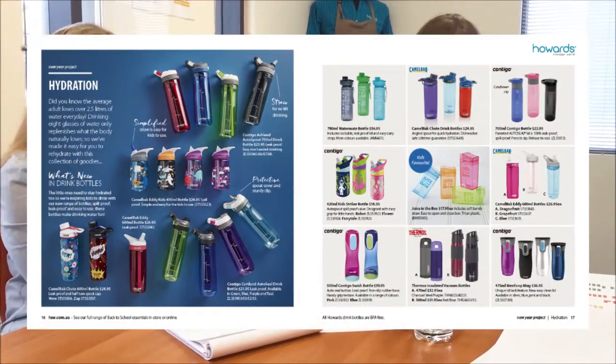Here's an interesting fact. On average, an adult loses 2.5 litres of water a day. So we need to keep on drinking our water, staying hydrated for good health.